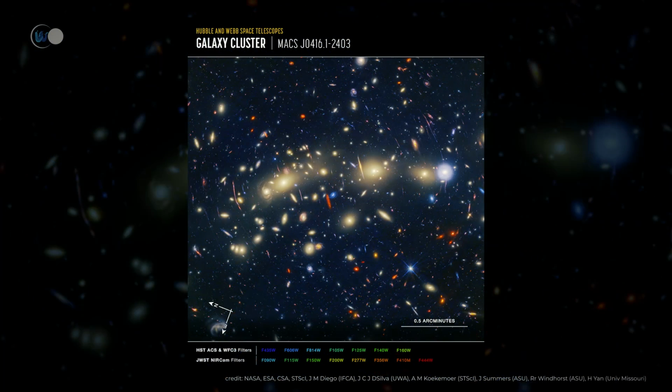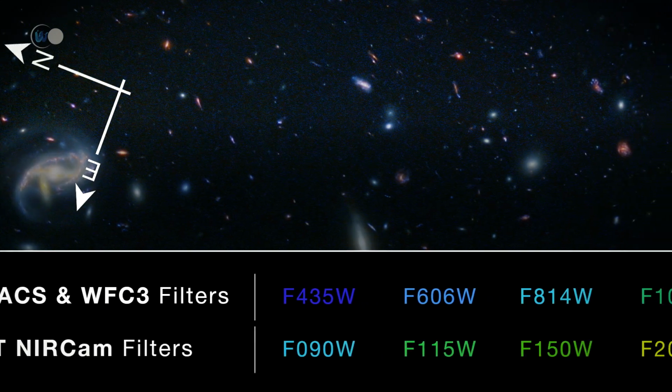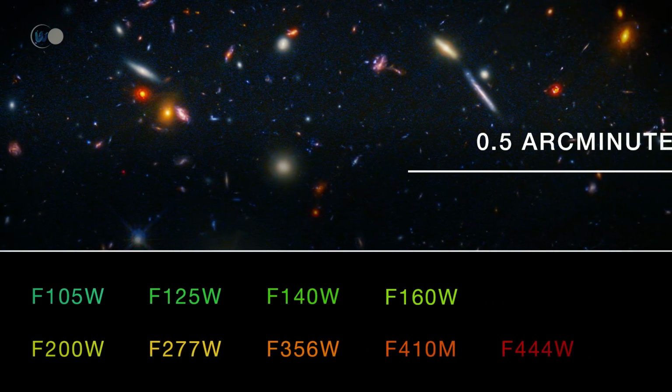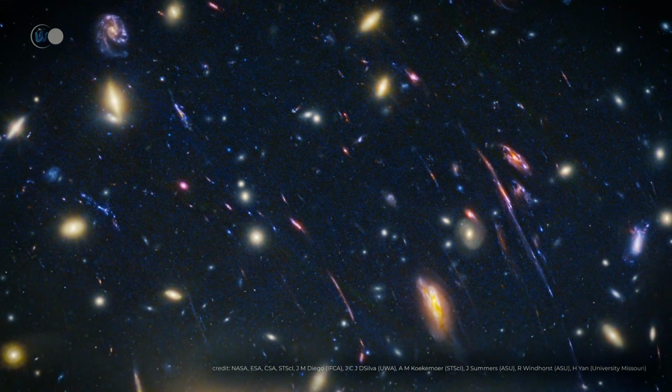The nearest galaxies, regions of intense star formation, appear in blue and were detected by Hubble. The most distant galaxies, on the other hand, appear in red and were detected by James Webb, as they are too far away for Hubble to see. Objects colored green are located at mid-distance.